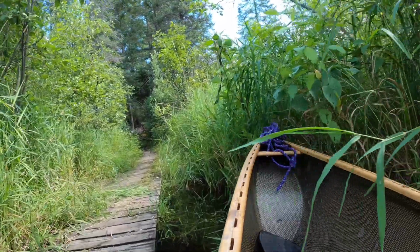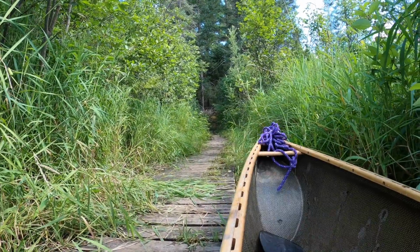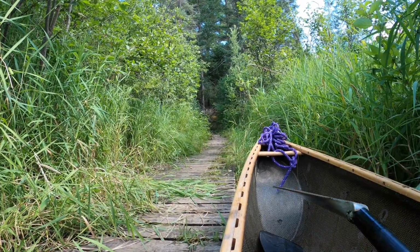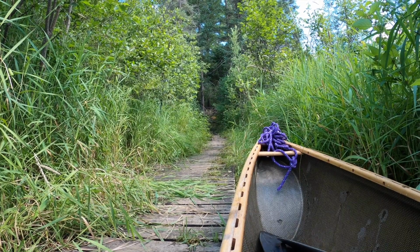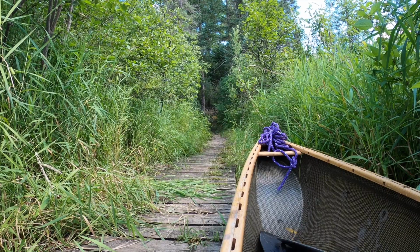The GPS track is 2¾ miles from the spring to here. So 2¾ each way, so 5½ miles of paddling total.